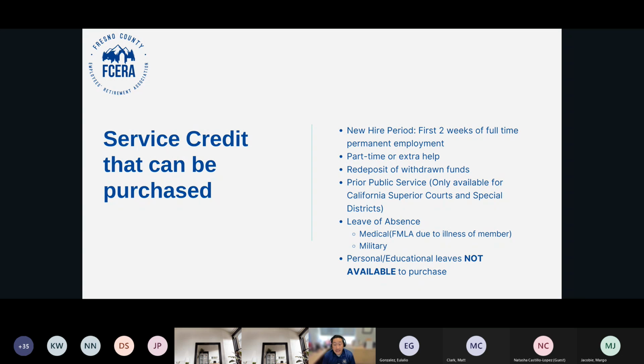Now, the other service credit that can be purchased is prior public service. This is only available to the Superior Courts of California, Fresno, and our other special districts in our plan. Unfortunately, this is not available to County of Fresno employees. So prior public service is service that was worked prior to becoming a Facera member.